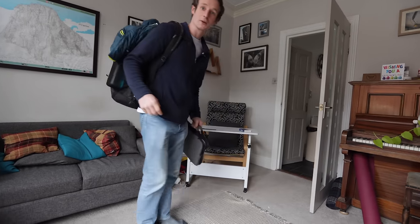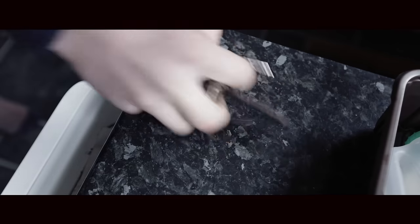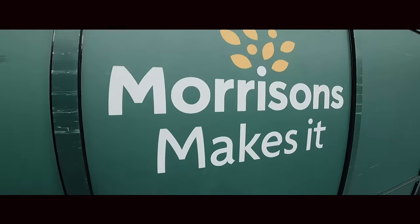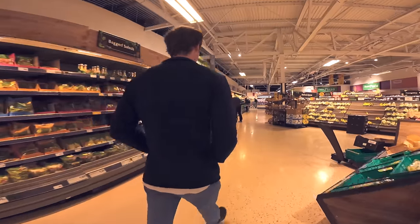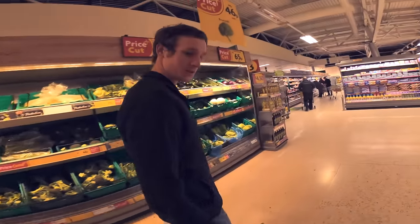Laptop, because we're going to do some work as well. Just stopped here at Morrison's. Morrison's is a UK shop. They make everything upmarket, boutique, very nice. Bananas. Treats.